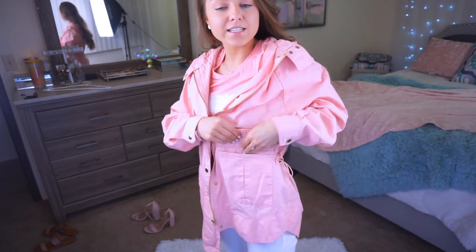And then since it's been rainy and nasty out, I've been wearing this rain, like, spring jacket, I call it. And I love the color pink, and it has little gold hardware on it. I did pick this up from TJ Maxx and Marshalls, so I don't know if I'll be able to find a link, but I will definitely try, so definitely check the description for it. It has these little ties here on the waist to cinch, and it has these nice big pockets. Oh, it's just so cute, and I just love this color combo together.